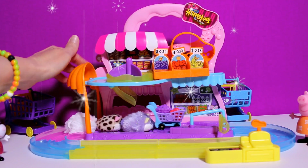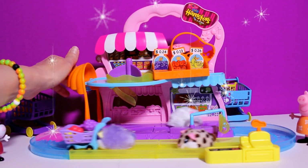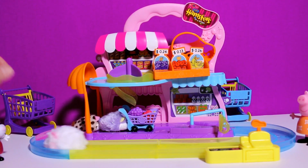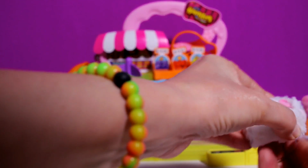So we're going to get ready to open our troll surprise. Okay. So let's get started. And we'll give them a little break for now. Here we go.